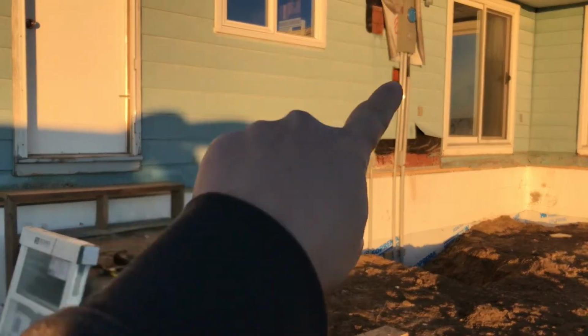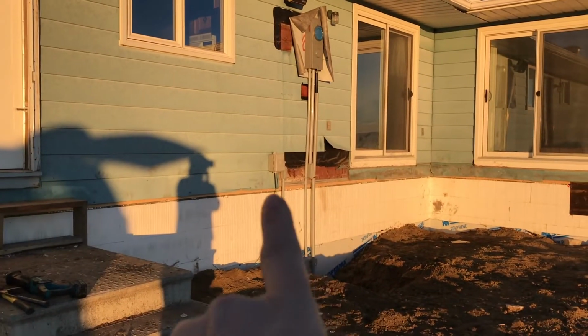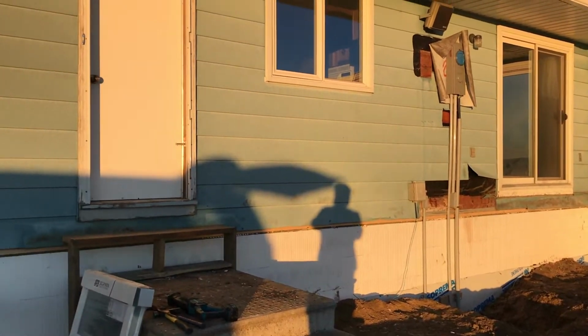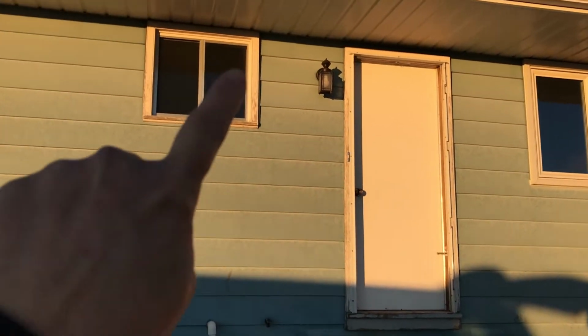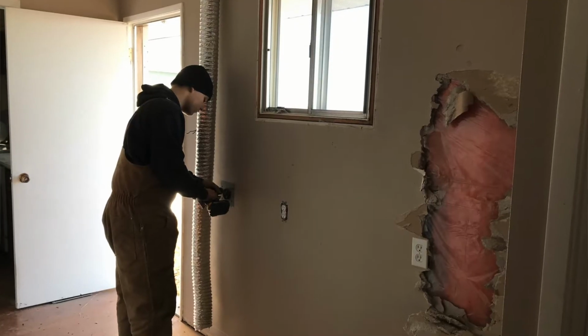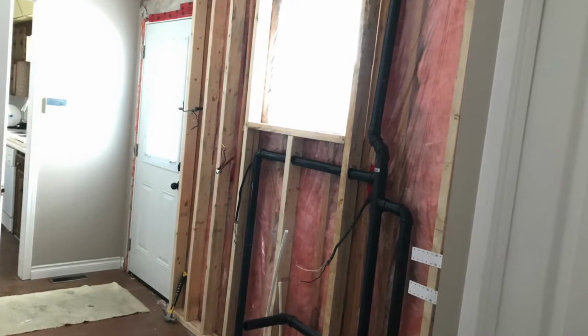This here is the electrical line that comes directly into the house. So you can see there's some work here that needs to be done. And we actually have purchased a new door, and we're going to be doing a new window here. On the inside of the wall, we ended up having to tear some things out, which I'll show you next.